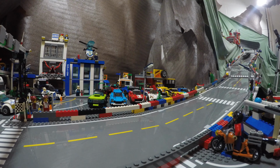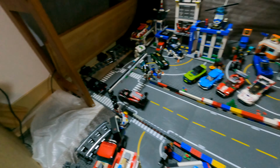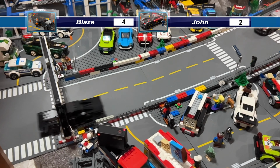Blaze looked like he was on fire and left John deep in his smoke. Yet another easy win for the LEGO group. It's not looking good for the GUDI team in this upcoming tournament.